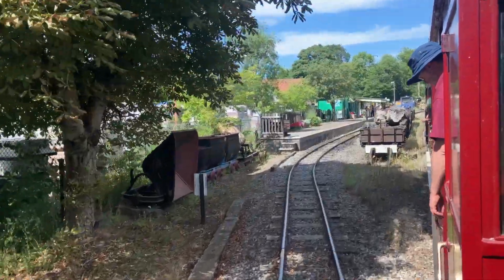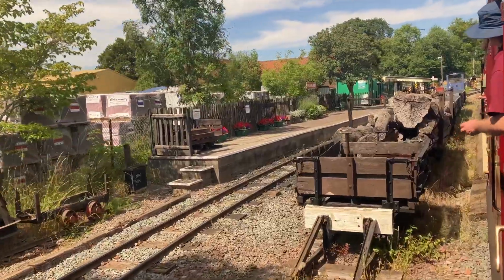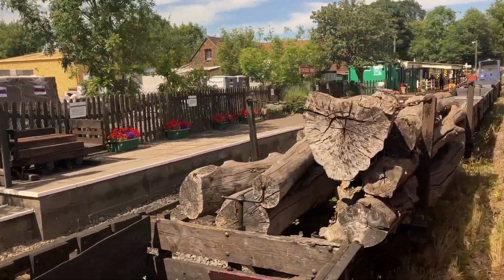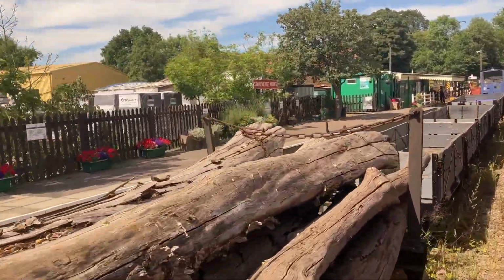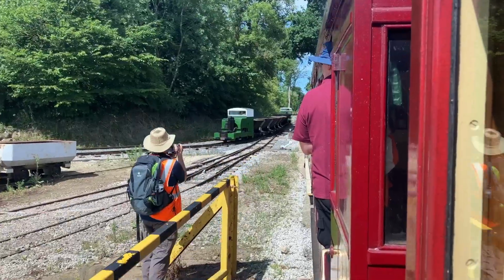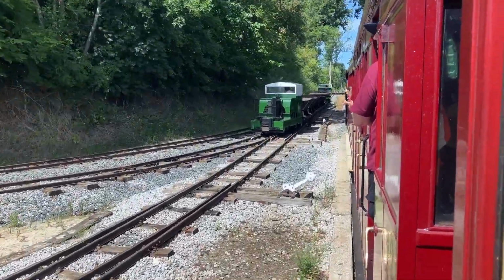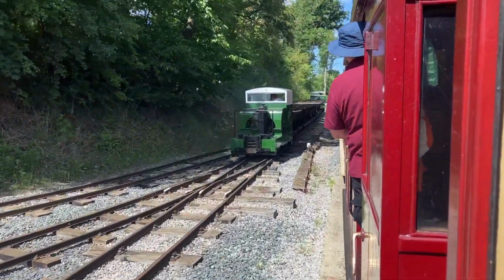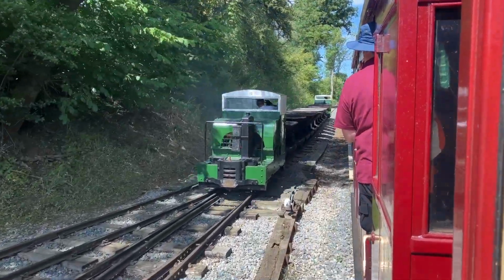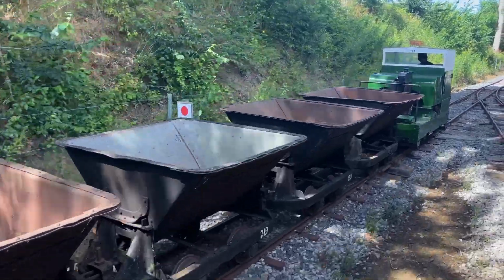And then not long after this, we passed through Stonehenge Works, which until recently used to be the end of the line. At the time of filming though, the railway had just completed building a new double track extension, which had only opened about a month prior to my visit. To make use of the two lines running side by side, you can see they run a demonstration freight train alongside the passenger train, which was certainly very entertaining to watch.